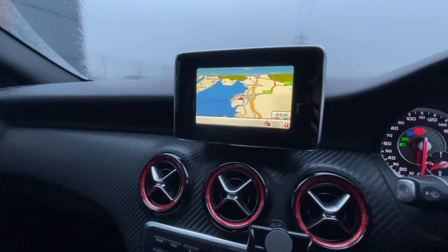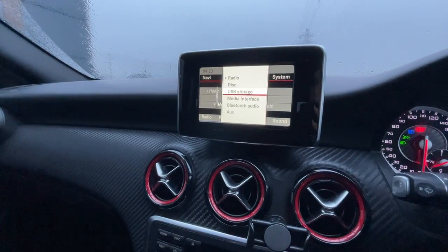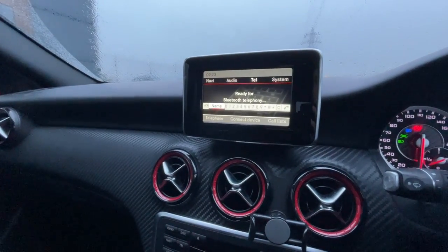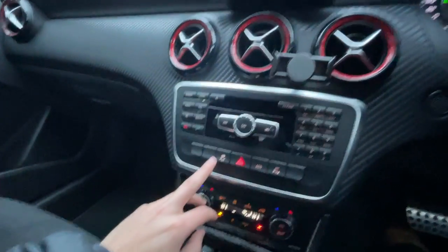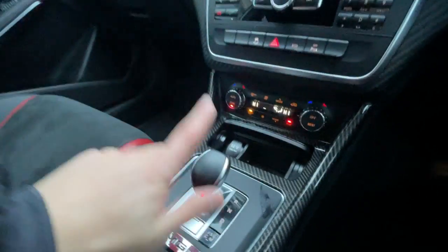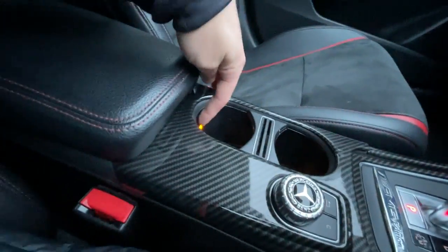Very responsive, very clear. It also comes with the radio. There's the disc, USB storage, media interface, Bluetooth audio and auxiliary. There's the telephone preparation, so you can call people once you've connected to your phone, and there's system settings. There's traction control off, eco mode, parking assist, dual zone air conditioning, 12-volt plug socket with a storage compartment, automatic transmission with all different driving modes, electronic parking brake, menu selector, 2 cup holders with a lovely light.